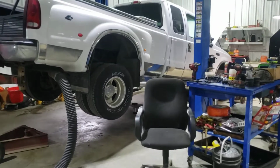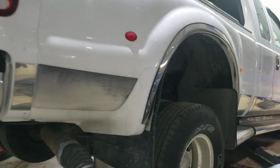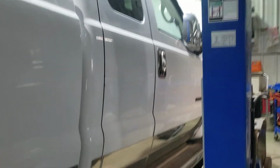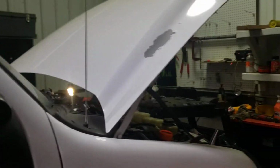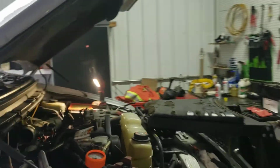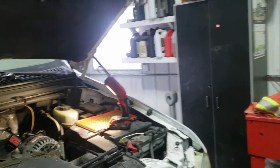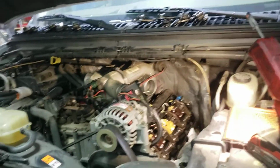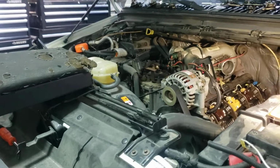All right, on to a 7.3. Look at this beauty. She's a little over 500,000 K. Obviously, really well taken care of. Real nice interior, lots of bells and whistles. But she's smoky, a definite skip, and had some injector and glow plug and some regular sort of work done to it.